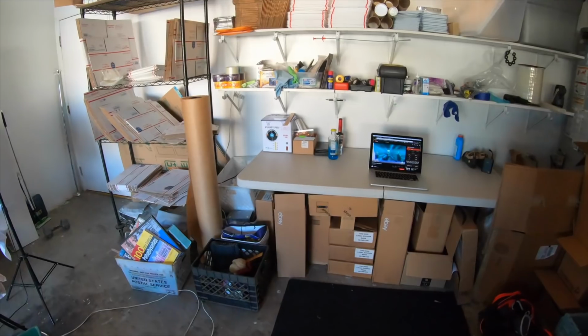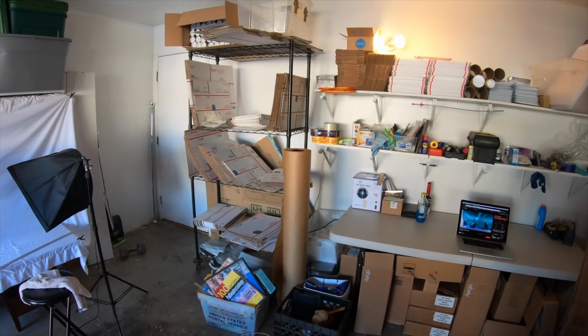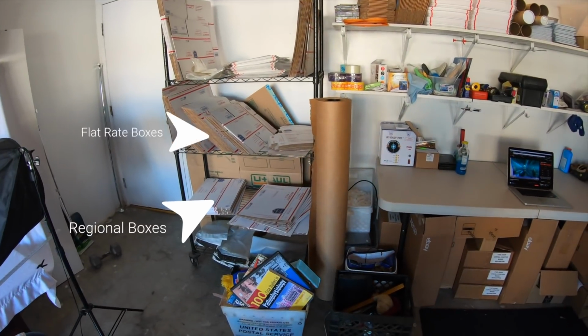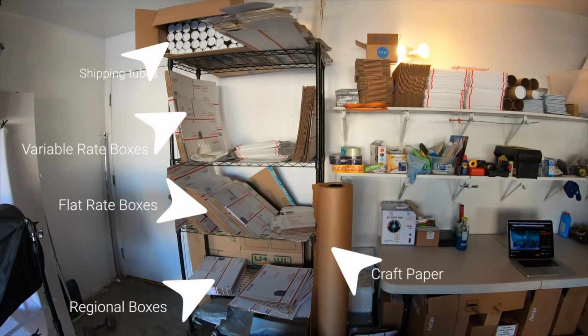Let me show you, first off, my workstation back here. Okay guys, so this is the workstation. It starts over here on this side, and it's pretty straightforward. We have an absurd amount of pack and ship supplies, and I tell everyone that you should have every single type of supply that USPS offers for free. You should have it here in spades.